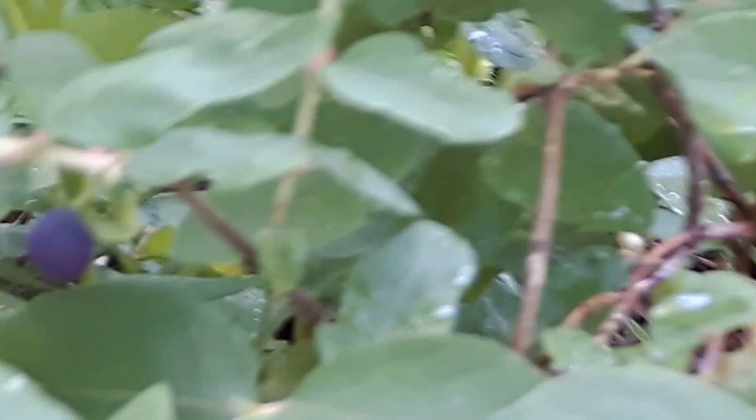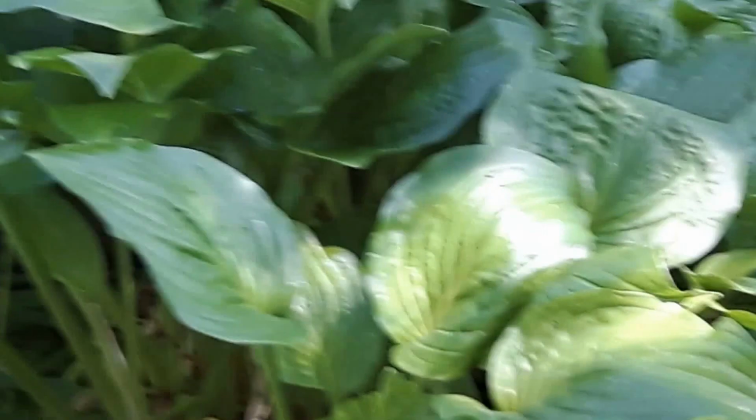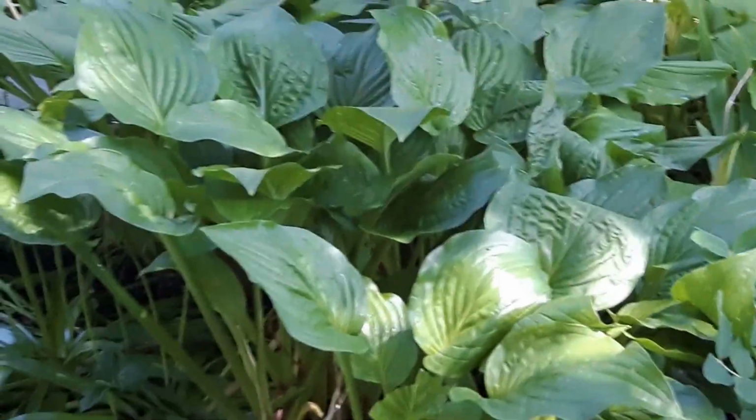Here we have another berry plant. Already has berries on it too, which is really good considering how early in the season it is. I mean, it's just turned June, so there you have them. They're very tasty and they taste good. I guess that's the same thing as very tasty, isn't it? And here we have another one. Basically the same thing. A wide variety of hostas in here. Hostas are great to have around.